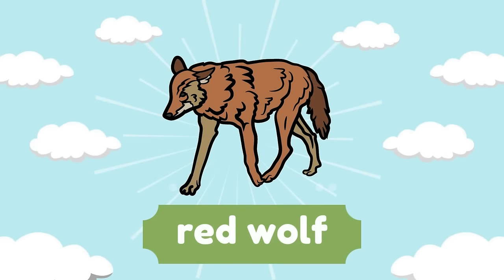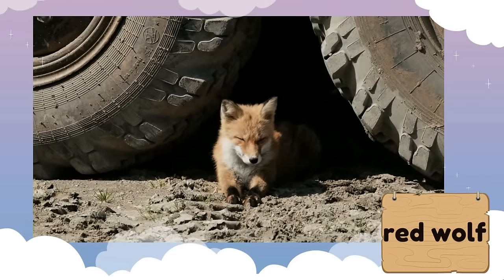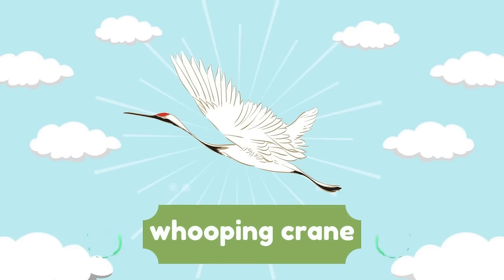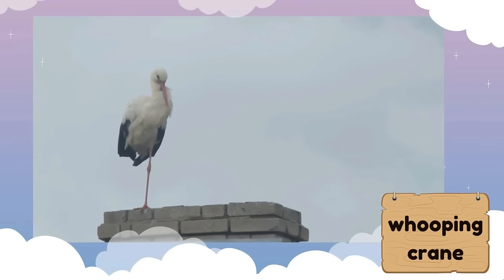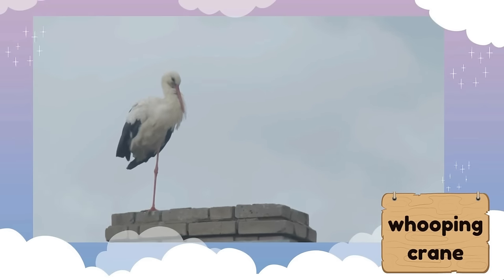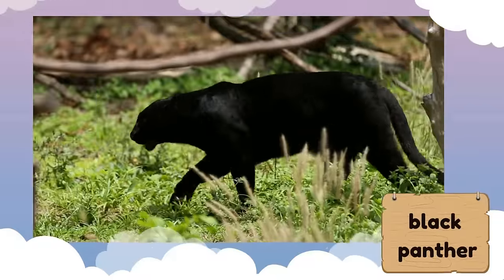Red wolf. This is a red wolf. Whooping crane. This is a whooping crane. Black panther. This is a black panther.